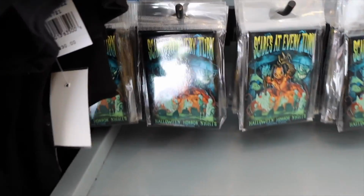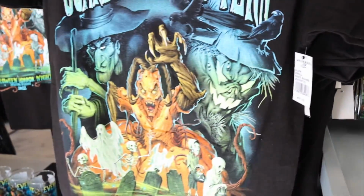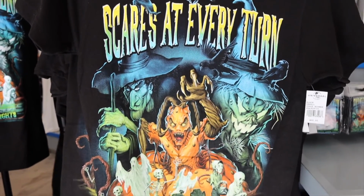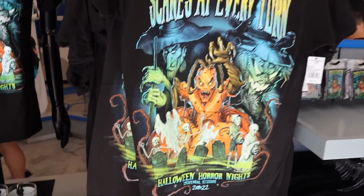That's the same as that poster that we just saw. They have the shirt, 30 bucks. Yeah, they had an actual Halloween thing. I do like this shirt.